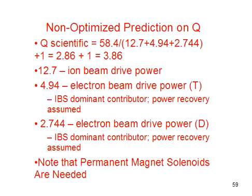The Q scientific is given as almost 4. We've got a power out of 58.4 kilowatts per cell, and then we've got power inputs that come from the ion beam and electron beam drive powers. One comment of note is that we will need permanent magnet solenoids to achieve this value of Q, but that of course is merely a detail and is straightforward to achieve.